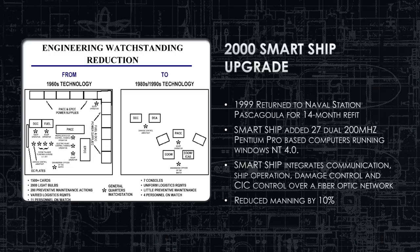You can see all the different responsibilities, equipment operators and supervisors, multiple people operating this 1960s technology engineering space, compared to just a few people on the right-hand side using modern computers to communicate with each other and systems communicating with each other, so they can easily see everything they need to know at their fingertips in terms of pressures and temperatures and rotational speeds of the shafts and the engines. It greatly reduced the number of eyeballs it took to keep track of everything because of improved user interfaces and increased capability between the computers.